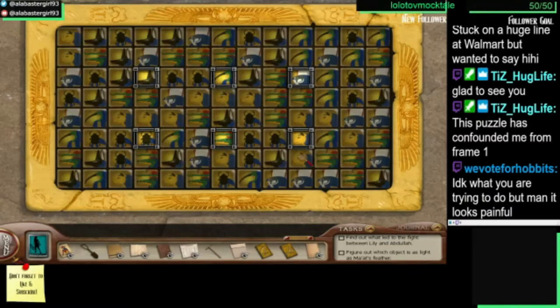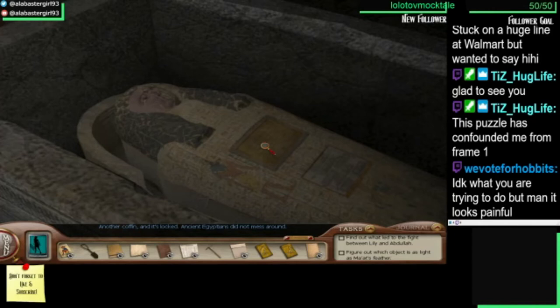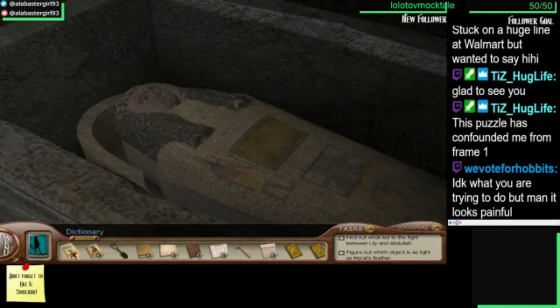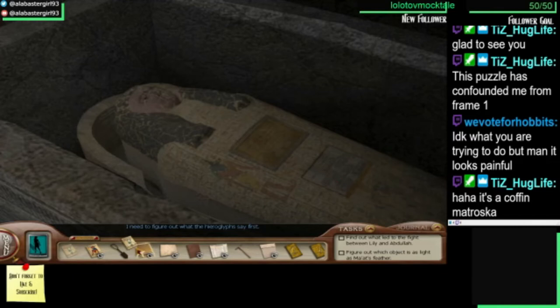What did that do? Oh, hello. Another coffin, and it's locked. Ancient Egyptians did not mess around. Okay. I need to figure out what the hieroglyphs say first.